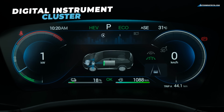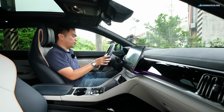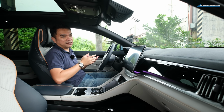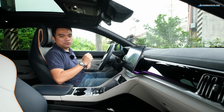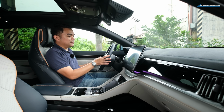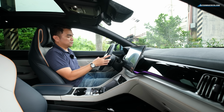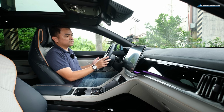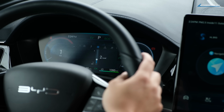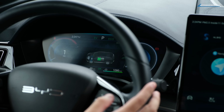You can even customize it to your liking. Right now, we're in the dark mode. And what I found out here is that a lot of Chinese cars usually have most of the interior functions embedded on the screen. But with the BYD Sealion 6, you can actually access the AC function through the digital instrument clusters. You can adjust it through the steering wheel, keeps your hands on the wheel while you're driving. Pretty functional, and I like it that way.